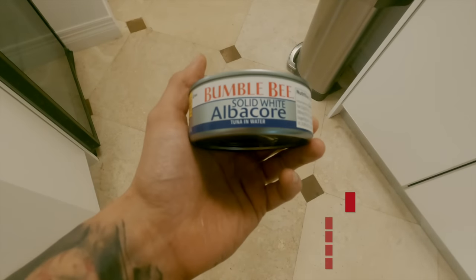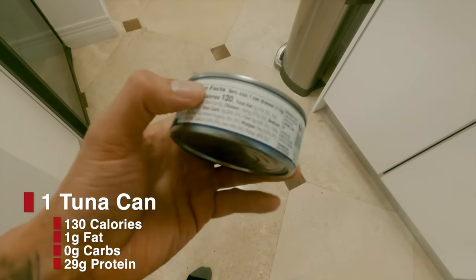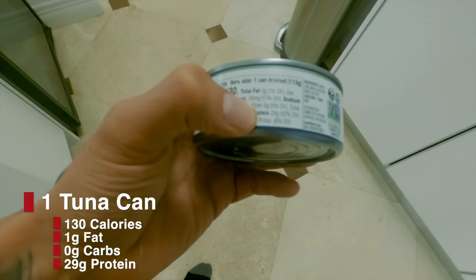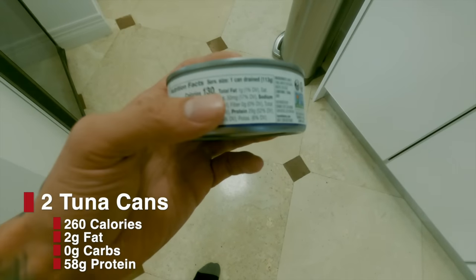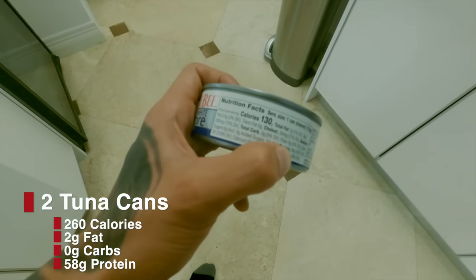Now, if I really wanted to get that in, this is 1 can of solid white albacore tuna in water. As you can see, 1 can has 130 calories and almost 30 grams of protein. So 2 of these cans would be like 260 calories with basically 60 grams of protein.